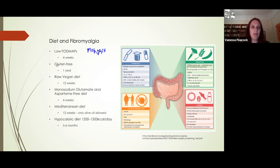And then on that note as well, gluten-free, just flat out gluten-free without any other modifications has also been tried, and it also did prove to reduce pain, improve depression scores, but it had to be followed for a much longer period of time, so an entire year.